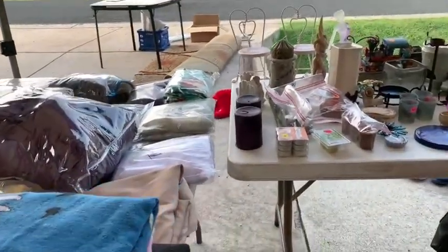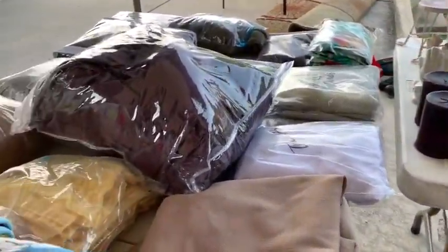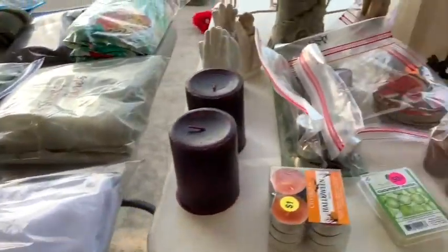Towel. Do you guys sell used towels? I don't know. I don't. But it's not anything I've ever looked into.